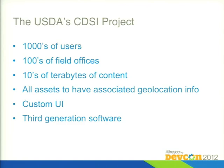The USDA is not using Alfresco's user interface to interact with Alfresco. They're building a custom UI. They have built a custom UI using, what's Microsoft's Flash? Silverlight. Silverlight is a user interface technology that allows you to build a really nice user interface, but it's a complete custom UI, application-style UI. They're not using Alfresco's UI.